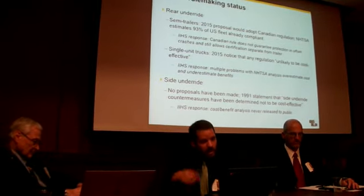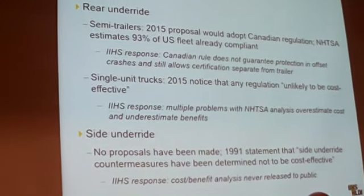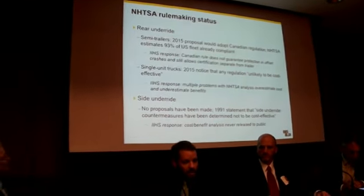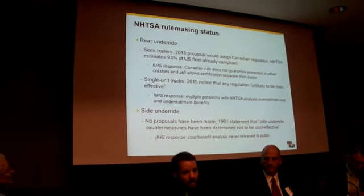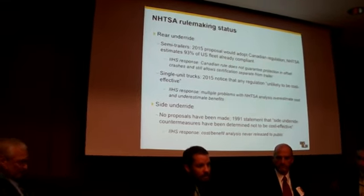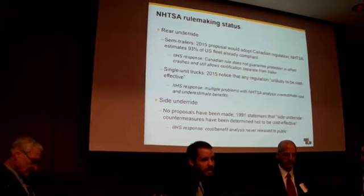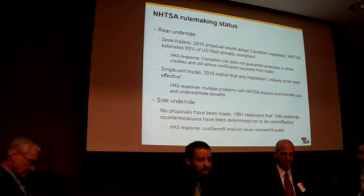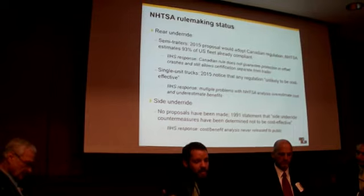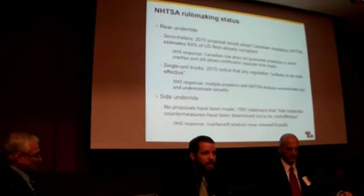My last slide is just a comment on where NHTSA has put themselves with the rulemaking and some of the Institute's response to that. So in 2015, they proposed to adopt the Canadian regulation. This is what Jason was referring to earlier. Part of the big issue of why it wouldn't save that many more lives is that 93% at the time, it's probably even higher now, of the fleet's already compliant. So they're already either selling trailers in Canada, so they're meeting this requirement, or they've just voluntarily done this. But our response has been that that does not guarantee offset protection. So going above and beyond what Canada has done, the guard wouldn't protect anyone at 36 miles an hour. It'd only protect them up to 35.